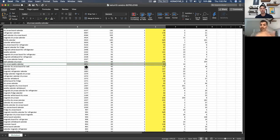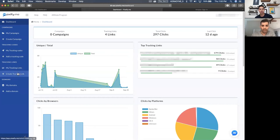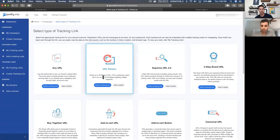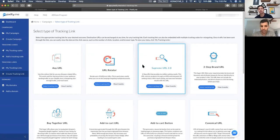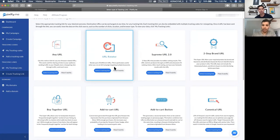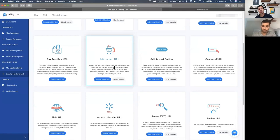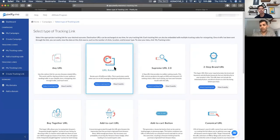If you're looking at a good listing, right? So I would pick some of these good keywords out, and then I would go into my Pixelfy and create some really nice tracking. Green URL 2.0 is working phenomenally for us. The URL rotator is working phenomenally for us. There are some really good URLs in here, and I want to play with all of them, but these work really well for us. And so that's kind of the high level system of how we're ranking.